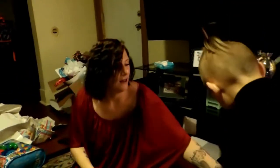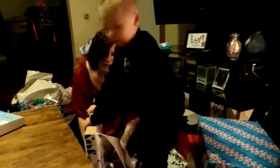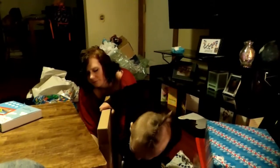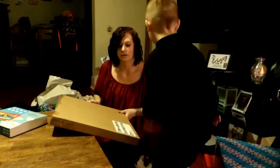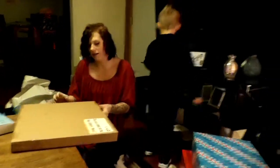He has a whole track set up in the dining room that he runs his cars on, and trucks, monster trucks, everything. Oh, this is another box. This one's another box, huh? Daddy's going to have to help open this one. Pretty heavy box too, huh? Dad, we need a knife. Yep, we need your knife. Here it is.